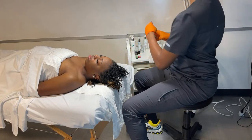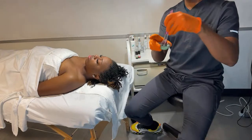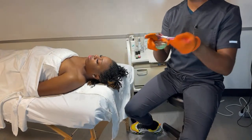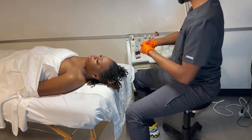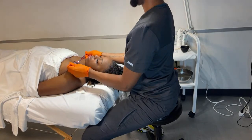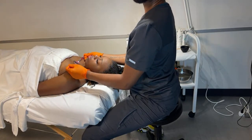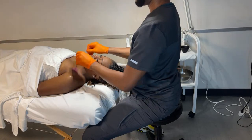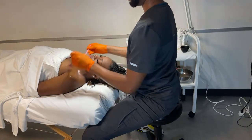So I'm gonna take my fan brush. I like to swirl mine around in the mask. They both equally get the same amount of mask. We're gonna start from the décolleté. I'm gonna place it there, allow her body to adjust to the temperature of the cool mask. Go out, in, out, in.